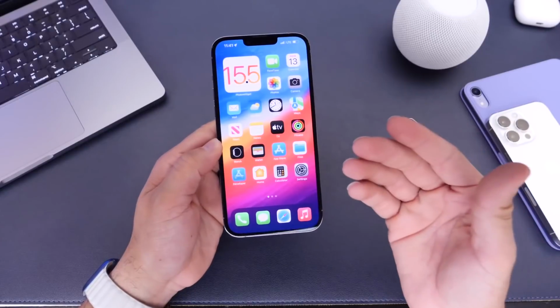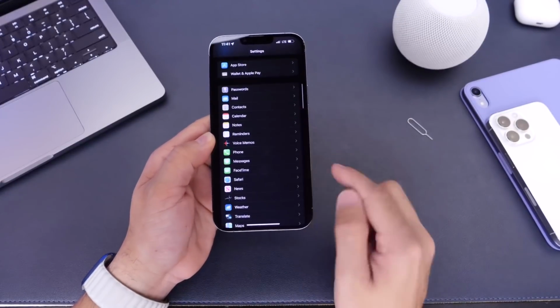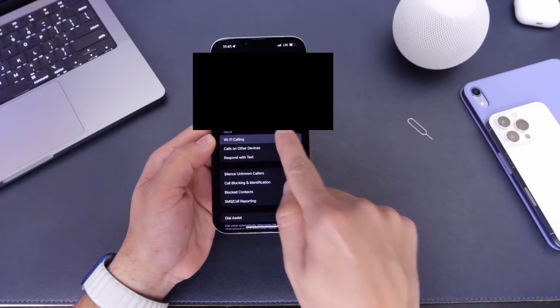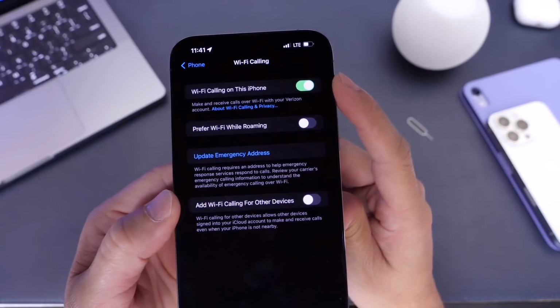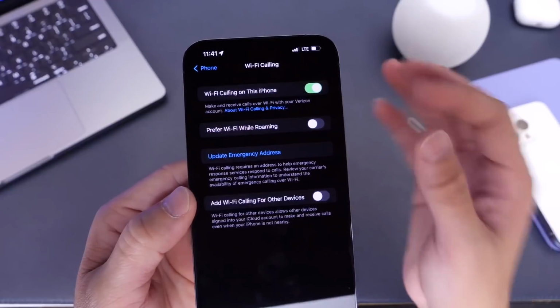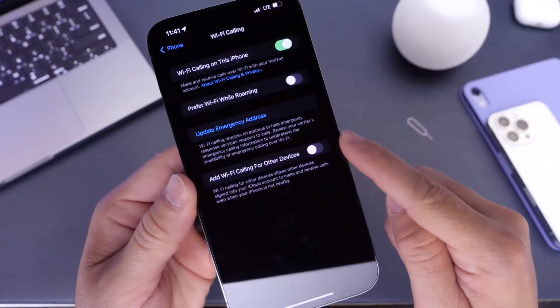Now, another thing you can do as well, when you're indoors, is head on over into settings here. You want to go into the iPhone settings options, and in iPhone settings, you want to go into Wi-Fi calling. With this here, you want to make sure you enable Wi-Fi calling on this iPhone. What this will do is, when you're indoors connected to Wi-Fi, your calls will be a lot nicer, clear, crisp, and of course more reliable because you'll be connected to Wi-Fi, and you can enjoy Wi-Fi calling also on other devices if you wish to do so.